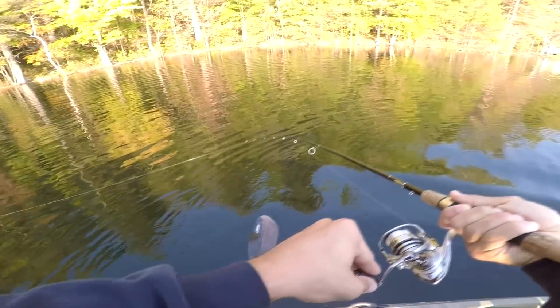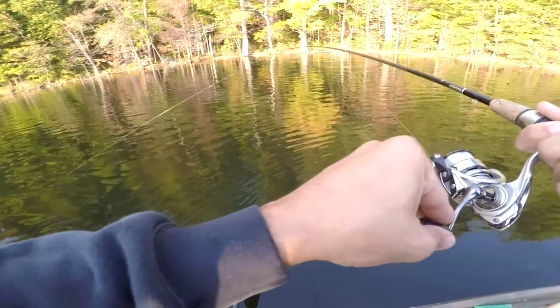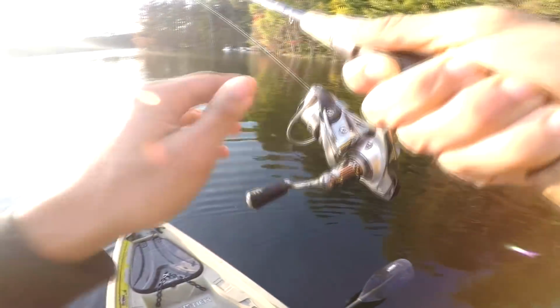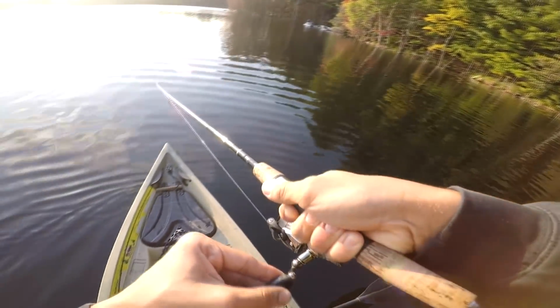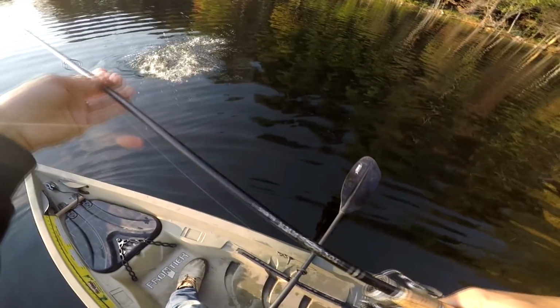Another fish on the live bait. Last one was a crappie. I really don't think this one's a crappie. Otherwise, it'd be enormous. This one's definitely feeling like a bass. Oh my God, dude, it's a crappie. Holy Jesus, this is the biggest crappie I've ever seen in my life. Oh my God.